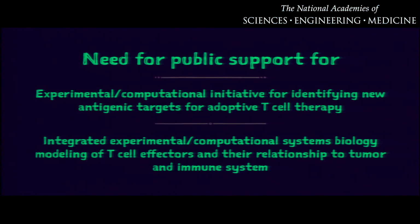And secondly, I think we need an integrated experimental computational systems biology modeling approach of the T cell effectors and their relationship to tumor and immune system. We're beset with more candidates and more candidate combinations than we really can test just empirically, and I think we need something to go along with all of these empirical studies, that we use data from those studies to put together, to help us build a model as we go along that helps us think through issues of timing and how this very complicated system works together, and I think there's value in that approach.